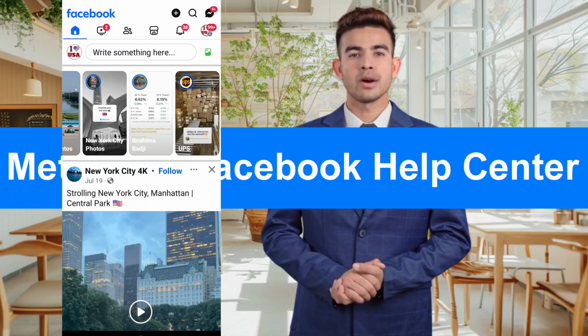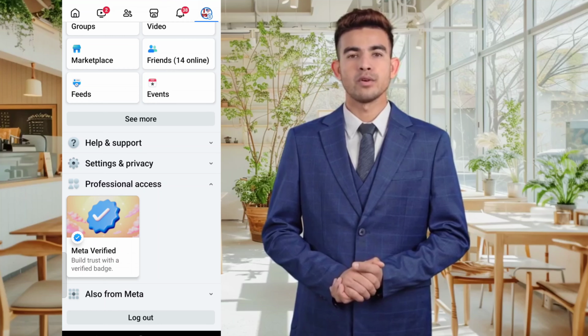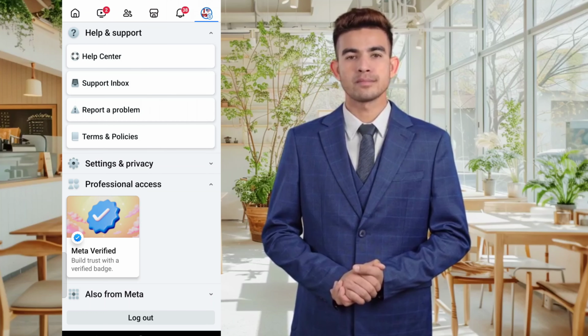Method 1, Facebook Help Center. Go to Facebook's Help Center. Use the search bar to type in your issue. Browse through articles that may solve your problem.